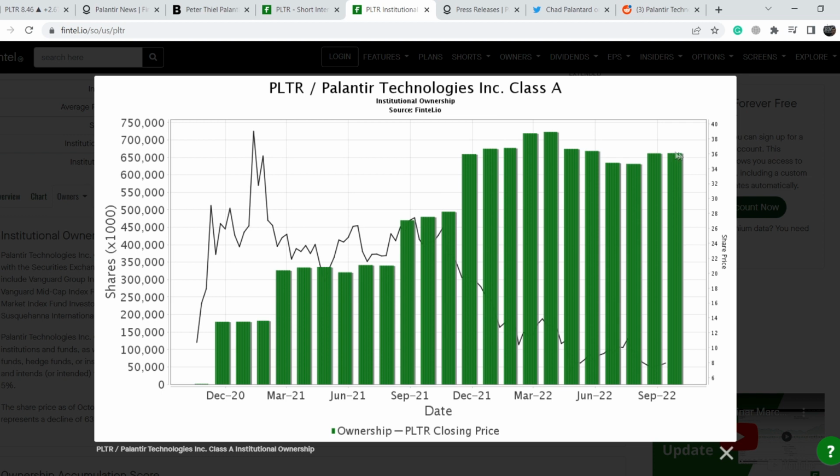This means if in a matter of the next couple of weeks we will see an increase in this bar, definitely it will show you a major sign that institutional investors are buying this stock and they are interested in this stock despite this lower price of Palantir. So, and let me show you another news.